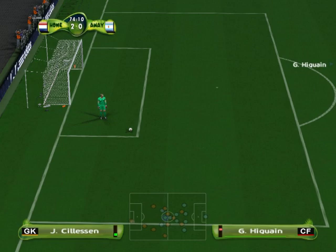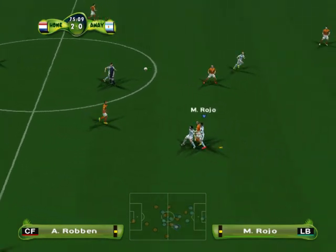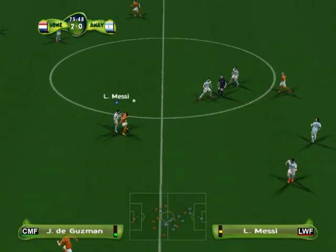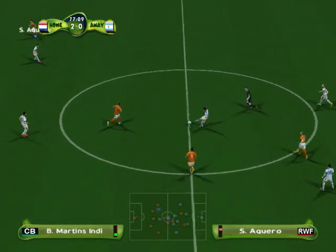That was nowhere near him. I don't know why he took it on in the first place, if I'm totally honest. He was never in the right position to take that shot on. Pressure's one thing, but can they make it count? Showing good strength on the ball.